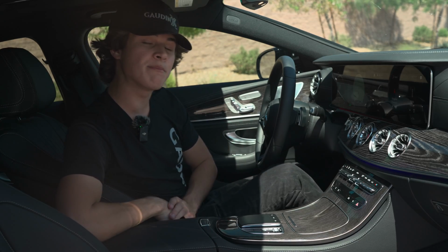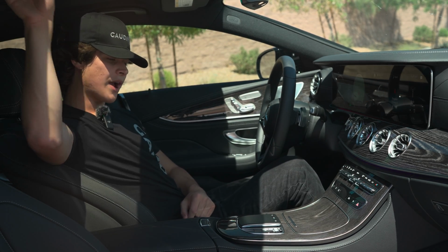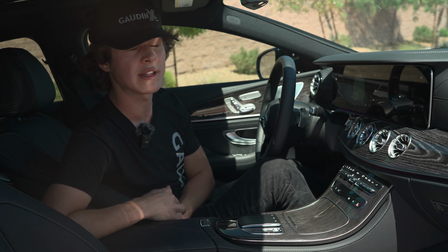Now this one also has the premium package on it, which means you get the Burmester surround sound system, a sunroof right here, and some other little goodies in this interior. Let's move to the back to see how the passengers in the back are going to be feeling.